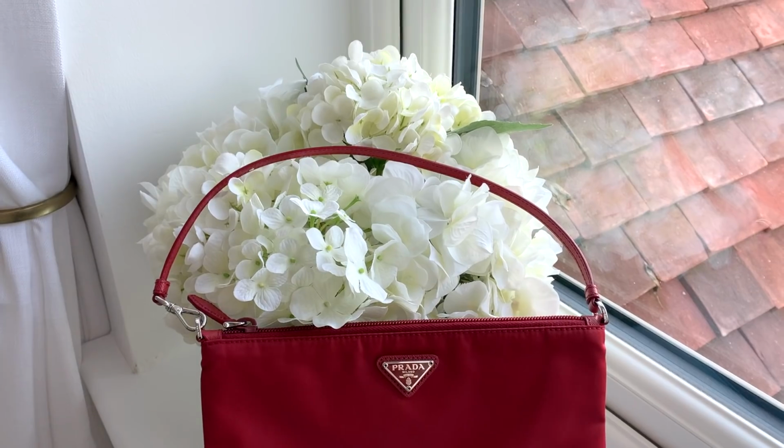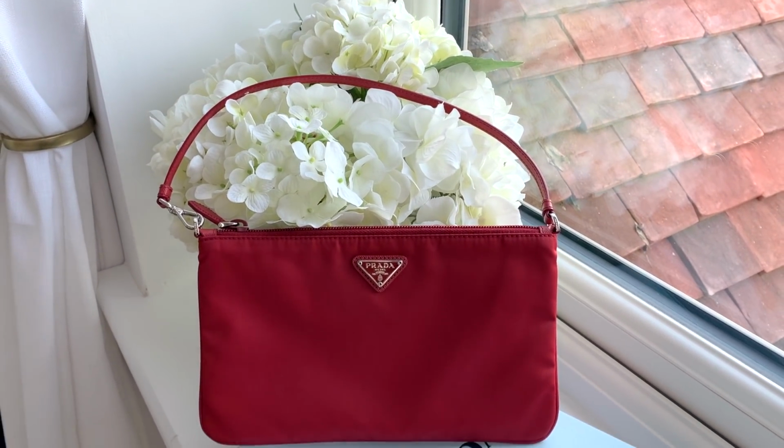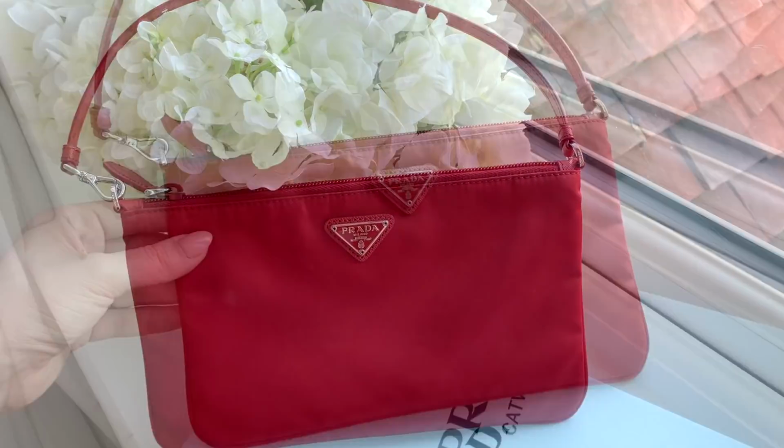They have these in a few different colors. So they also have it in black. They have this beautiful bubblegum pink color as well. My one is the red, and I've just been using this as a pouch inside my tote bags. Really functional. It's nylon, so it's really easy to keep clean as well. You can obviously just use it as a wristlet, and I've done that as well if I just want to grab something really quickly and go.